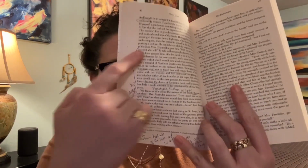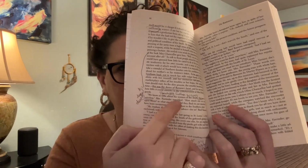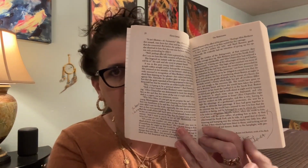So you might see here, I have little notes, I have brackets, I have things that are underlined. I have here words that are circled. I have important things written down with notes. I have some pages that have a little markings. I have some pages that have a lot of markings.